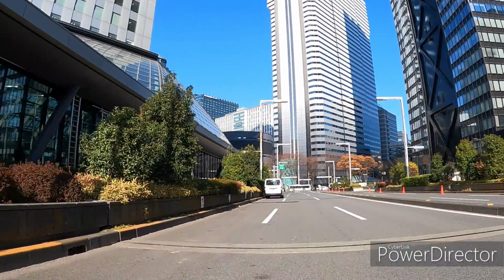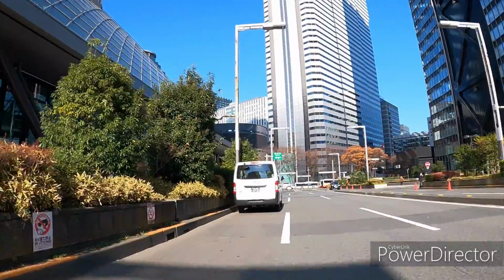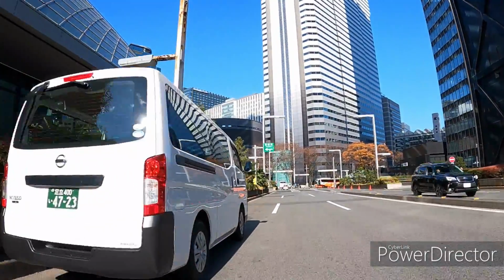It is about 10 kilometers to Ueno from Shinjuku. Google Maps says it takes 45 minutes by bicycle. It's a longer way than I expected.